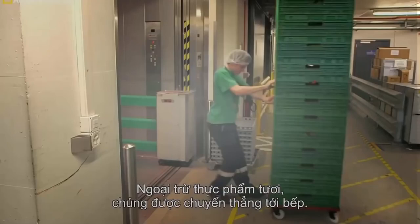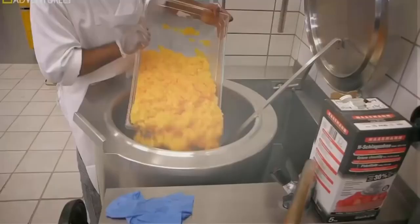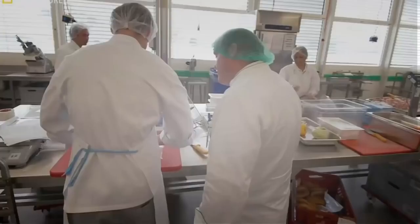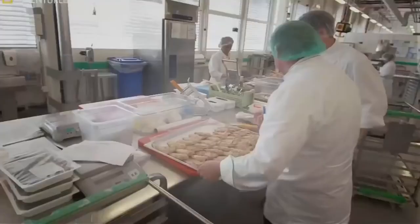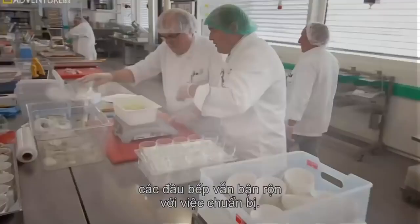The only exception is the fresh food. That heads straight to the kitchen. Two hours into the day, and the chefs are still busy with production.